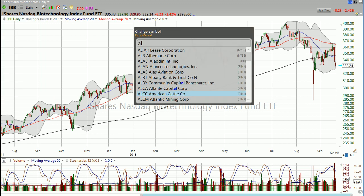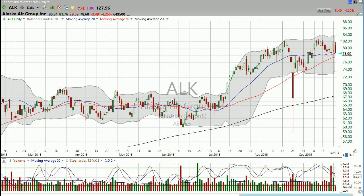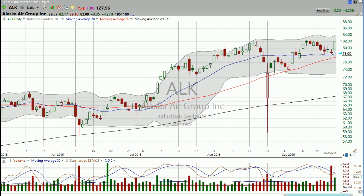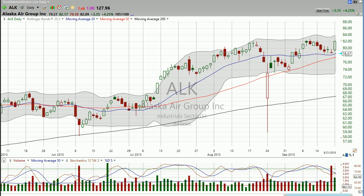Now, a couple more here. Alaska Air. This is why you don't buy potential breakouts in choppy markets. This has been a choppy market. The stock never broke out through 82. It had tried several times. And so there's a temptation to say, oh, well, this time it is, and volume was heavier than average, not as bad as the prior day, as Friday, but then everything was down, options expiration. So yeah, I'm going to buy.